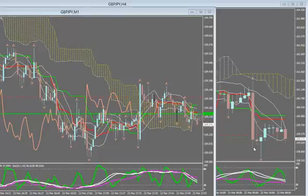Impulsive candle down, price coming up, starting to consolidate, and then rejecting at the Tenkan right before the Tenkan Kijun band completes. We do have a band touch in play, and my first target would be this prior low around 158.40, expecting for price to go further than that, down below 158. I'll give you a target later.